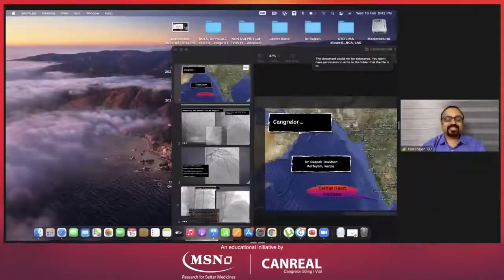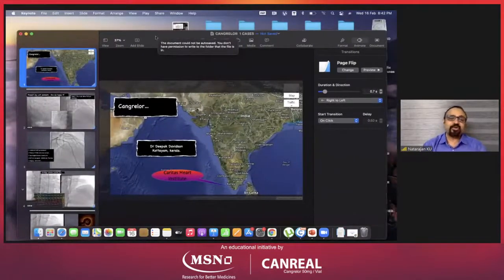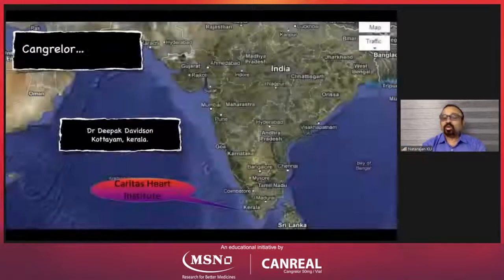So with the background presentation by Dr. Jabir, we will move on to some clinical experience by a very experienced operator, Dr. Deepak Davidson, who will share his experience with this molecule. And then we will open up for questions in the chat box, as well as we can have a discussion among ourselves, including Dr. Jimmy as well. Over to Deepak, go ahead.